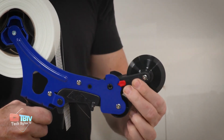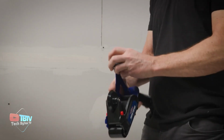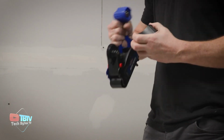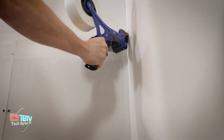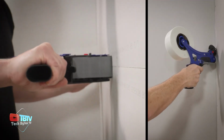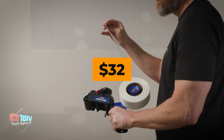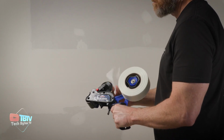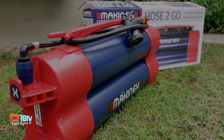This innovative tool applies mesh with ease, laying it down evenly in a single pass. This is just the beginning. The best is yet to come. Its handy roller, ergonomic handle, and adjustable blade ensure a smooth, professional finish, with no bumps or rough edges. Priced starting at $32, the Marshalltown mesh tape is an affordable investment for flawless results. If you're already amazed, get ready for the next product that will take your breath away.